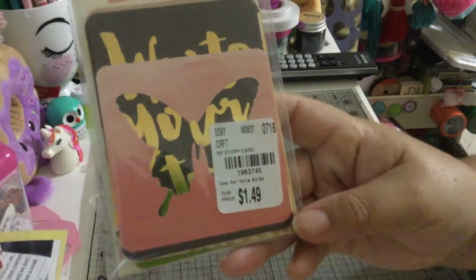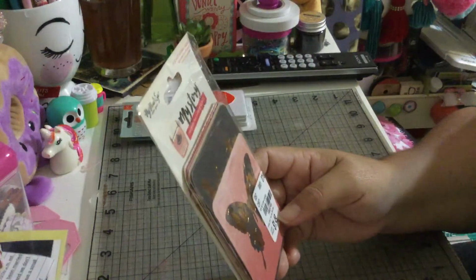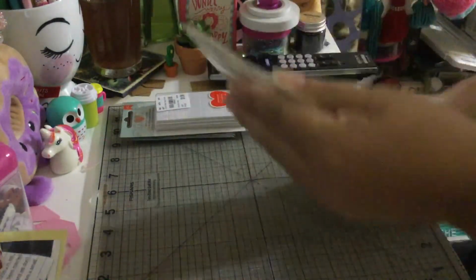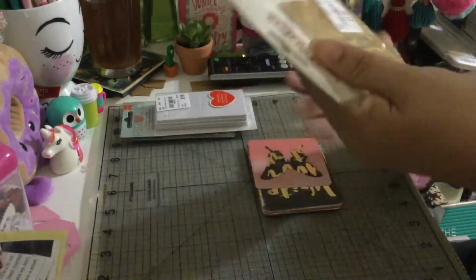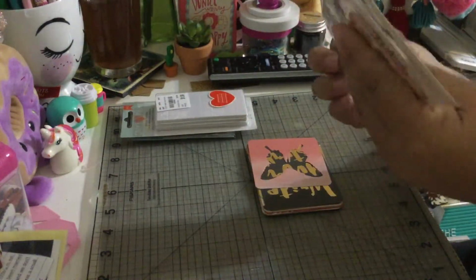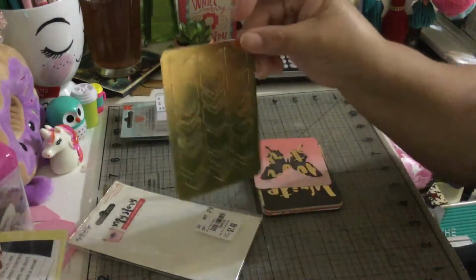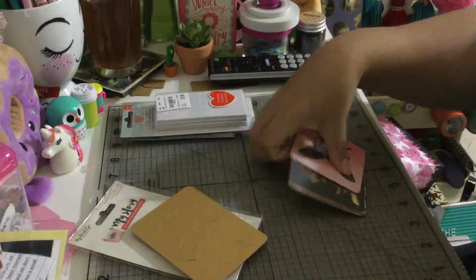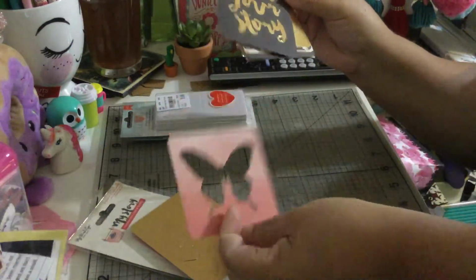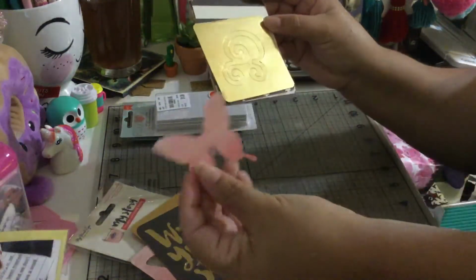That's the cute number. It was only $149, and it has 24 die cut journals. And I'm gonna open it because I wanna share it with you guys, okay? So it has this one, this butterfly, write your story. Here is the butterfly.